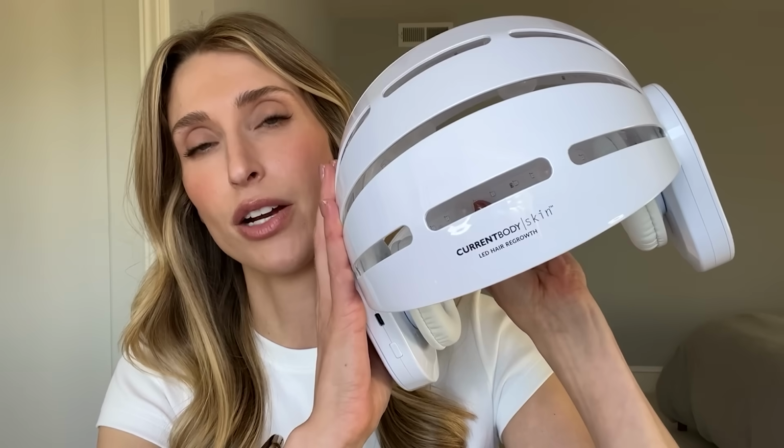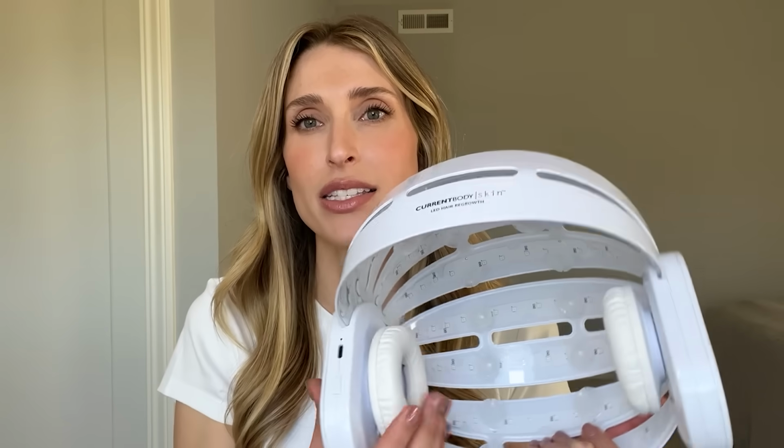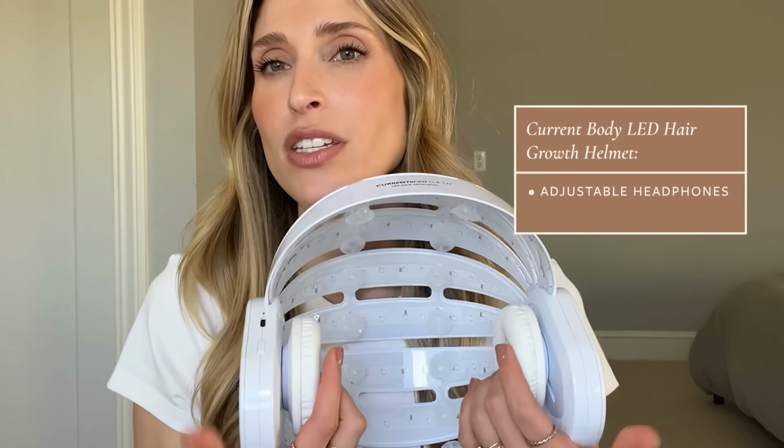So for example, this one from Current Body, their LED hair regrowth device, is fantastic. I have used other hair helmets in the past, and not that they were bad, they met the right specs, but they just didn't fit my head as nicely as this one. You can see it has these little cushiony ear muffs in here that you can actually adjust up and down to get the right fit over your specific head.